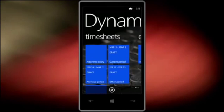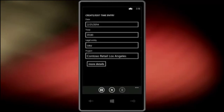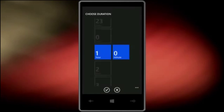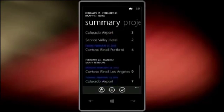Recording timesheet entries on a Windows phone is just as simple. Create or edit a time entry by tapping a date on the phone. Use the Windows selector to enter hours and other information. Or go back and edit earlier entries.